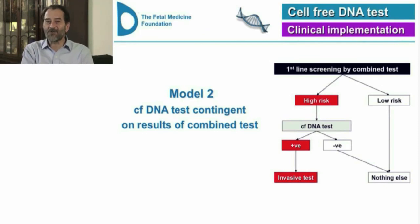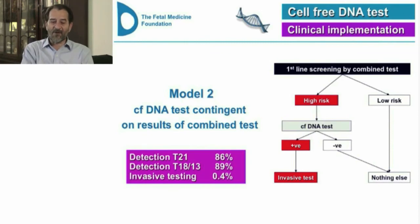Why? Because we will have missed many of the chromosomal abnormalities that we now miss with the first trimester combined test, and in addition to missing those, we will miss a few more that would have been detected if we offered these women an invasive test. The overall performance of screening is quite poor. The detection rate is less than 90%. It's close to 85%. And the main advantage of this approach is that we are substantially reducing the rate of invasive testing to maybe less than 0.5%.